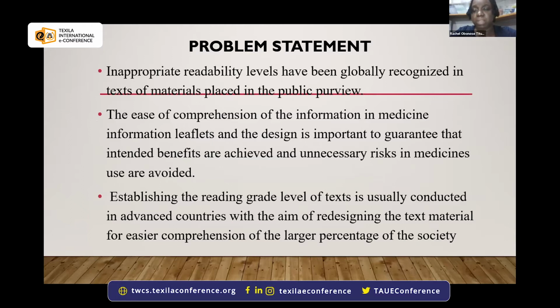The big problem I'm trying to look at in this study is the issue of inappropriate readability levels. That has been an issue globally in most texts placed in the public domain. For medicine information leaflets, it's necessary that people who use medicines are able to use them in a way that does not pose any harm or increase any risk, so that they get the needed benefit from the medicine and not harm. Unnecessary risk could be avoided when the information in medicine information leaflets is what users can read and understand. So it's important that we establish the reading grade level of medicine information leaflets.